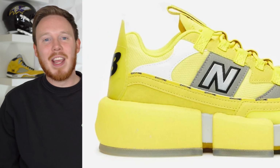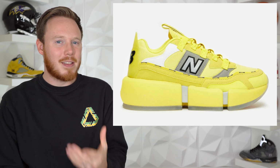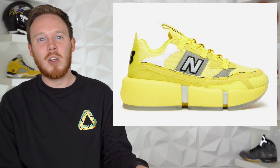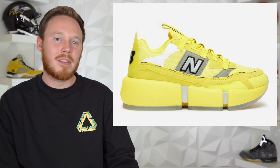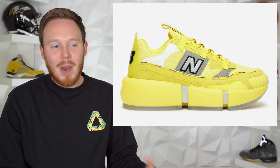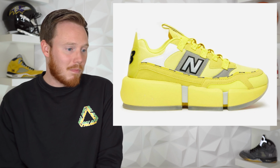After that, we've got the Jaden Smith New Balance X Racer in yellow. I've actually never seen a pair of these in person, and I'm really interested in this shoe because of how bulky it looks. I'm a huge New Balance fan, so any New Balance silhouette I'm always down to try out, and while this is not a shoe that I think I would wear on a daily basis, it's a shoe that I'd love to see in person.